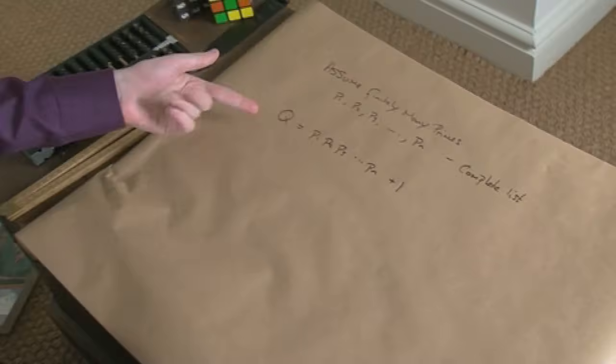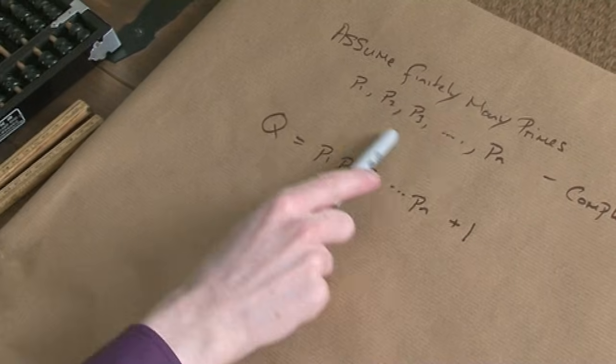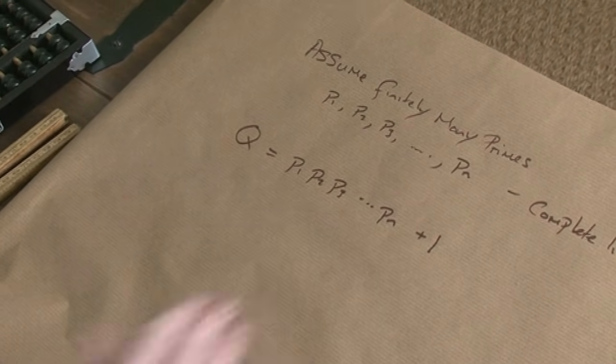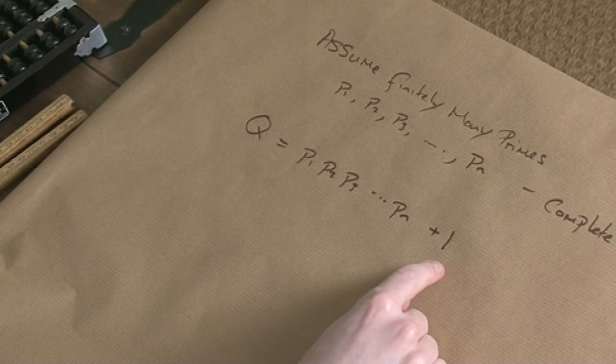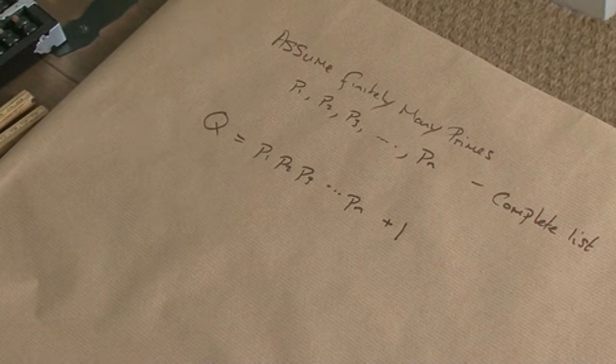Q is either prime or it's not. That's the only options it has. If q is prime, then it's a new prime that's not on this list. That's bad. So hopefully it's not a prime. If it's not a prime, then it is made up from primes by multiplying primes together. Now those prime factors of q will divide q exactly. And here's the problem. None of these primes on my list divide q exactly. They'll divide this number perfectly, but not this +1 number. You'll always have 1 left over. So the prime factors are not on this list. So this list is not complete. I said if there's finitely many of them, I can have a complete list. You cannot. And that's the proof that there are infinitely many primes.